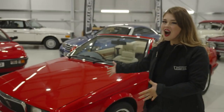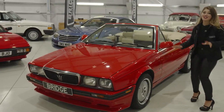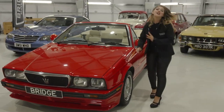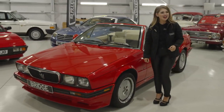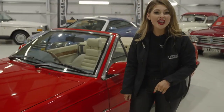And here it is, our Maserati Biturbo Spider E. Now, I cannot stress to you how popular this car has been. The tickets have flown off the shelf. It's under 600 tickets left, I believe. And it was only launched on Tuesday, so it has been so, so popular.